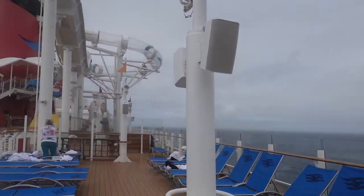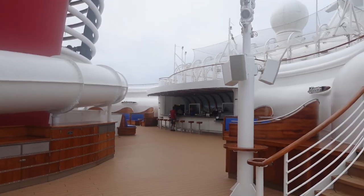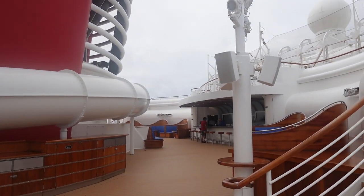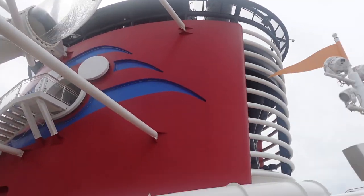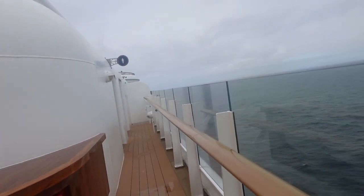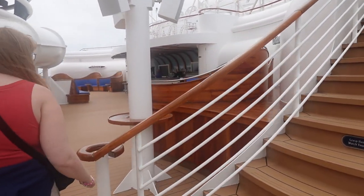Stay tuned. We are now out there. Getting slightly windswept. I didn't even know this was here. We haven't even been to this part of the ship yet, have we? Oh, wait. Can't go down there. It's a men's toilet and that's it. So, is there a door in there?